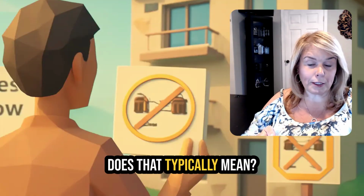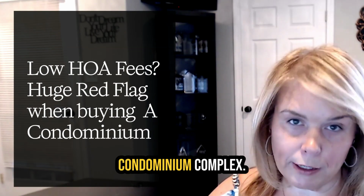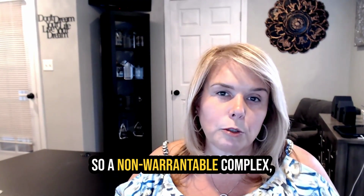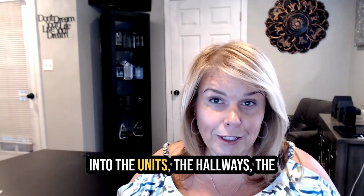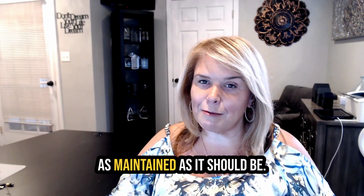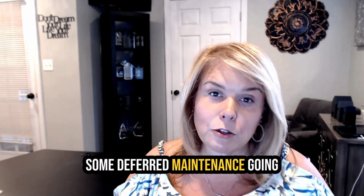And what does that typically mean? It typically means that it's a non-warrantable condominium complex. So what's the difference there? So with a non-warrantable complex, there are many red flags when you're going into the units, the hallways, the ground maintenance. Nothing is as maintained as it should be. So there's definitely probably some deferred maintenance going on.